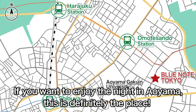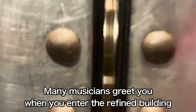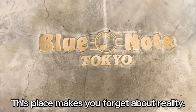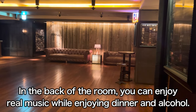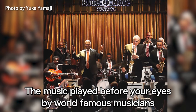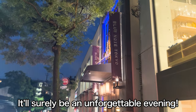If you want to enjoy the night in Aoyama, this is definitely the place, Blue Note Tokyo. Many musicians greet you when you enter the refined building that gives you a mature adult feeling. This place makes you forget about reality. In the back of the room, you can enjoy real music while enjoying dinner and alcohol. The music played before your eyes by world-famous musicians can be described as a wonderful stage. It'll surely be an unforgettable evening.